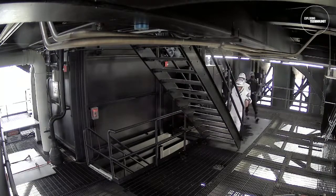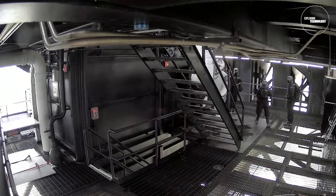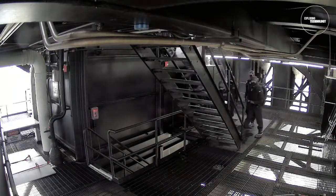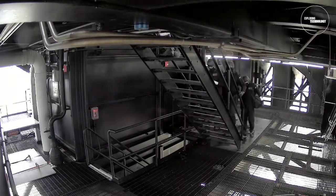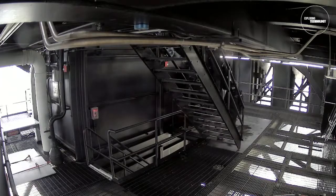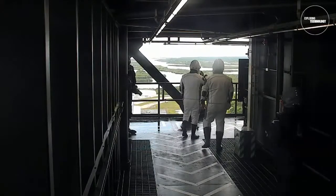And those are the stairs Lauren mentioned. They're at the 255-foot level right now. Yes, I think I said that right. And now they're headed up the stairs to the 265-foot level. That's the level that will take them to where the crew access arm is in the white room. Yeah, that's the view right there that they're looking at.